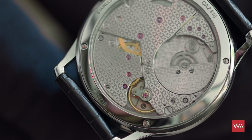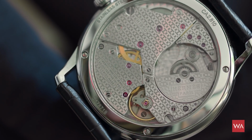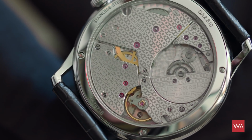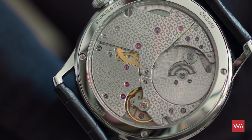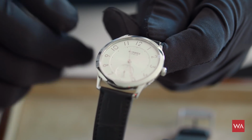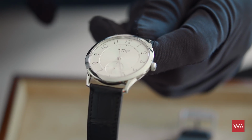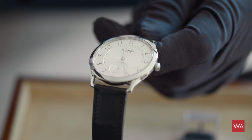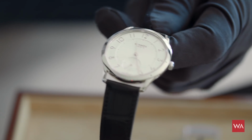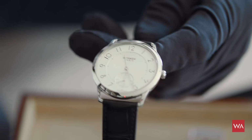The watch is very, very elegant. The typeface on the dial, the way the numbers are interpreted, is typical for Hermès. They work together with a famous French designer to come to that very typical writing on the dial. And if you're now wondering if Hermès is able to manufacture such a watch by themselves, yes, they are.